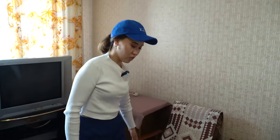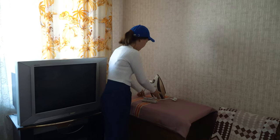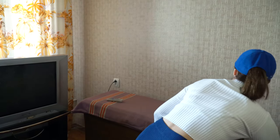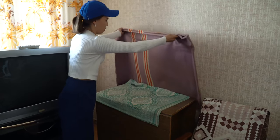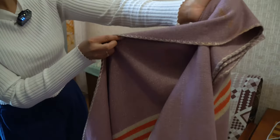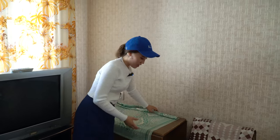Okay. Yeah, and did you hear the sound? One more time. Soviet sound. Okay, next. This is the iron. But this one is old, let's leave it here. The thing that I want to show you is this table. On the top of this table are different kinds of blankets, also very Soviet blankets. Yeah, I hope you feel the Soviet times.